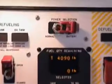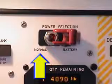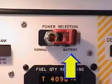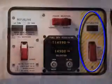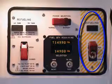The guarded power selection switch enables the system to be energized. In the normal position, the system is energized by the external DC power supply. In the battery position, the system is energized by the hot bus 1. The defueling open white light illuminates when the defueling shutoff valve is open. The guarded defueling open-closed switch actuates the defueling shutoff valve.